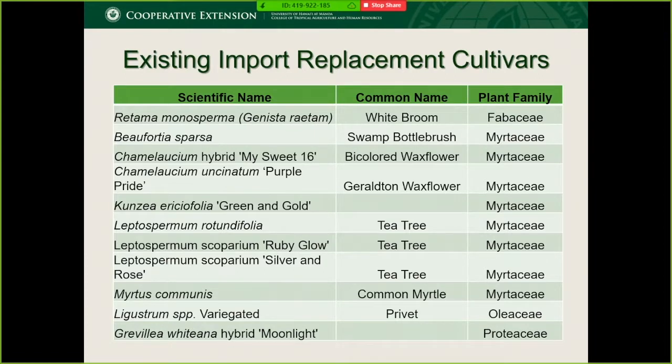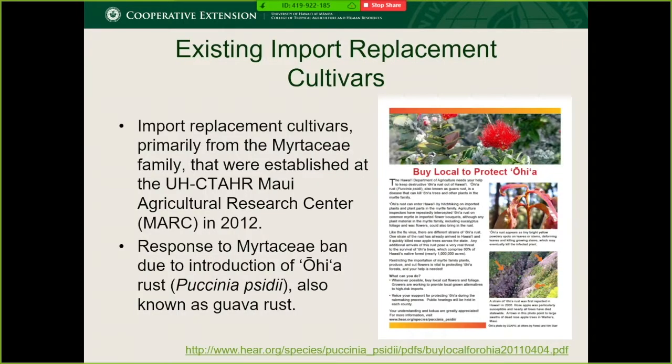I'm not sure when the grant was written because it was my predecessor that was doing the grant, but because of the issue with ohia rust, around 2007, it became big news. That was the biggest threat to ohia at the time. Of course, now we have rapid ohia death.